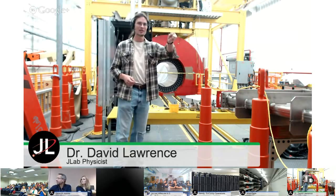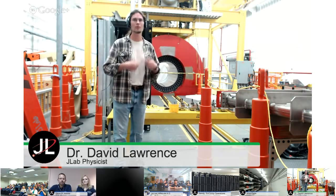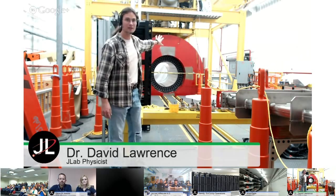But it will come down in this direction and go into the center of that big red thing behind me. If you can see that, that's a huge superconducting solenoidal magnet. It's also kept at very low temperatures in order to be superconducting, so we can run lots of current through it and create a very intense magnetic field. We use that magnetic field because when the photons go in, we shoot them into a liquid hydrogen target.